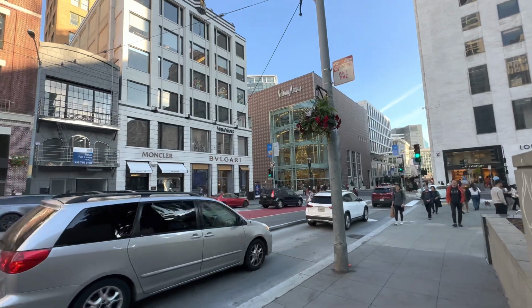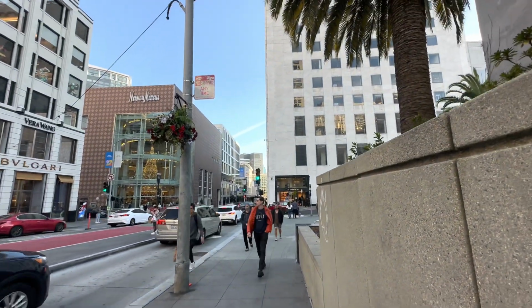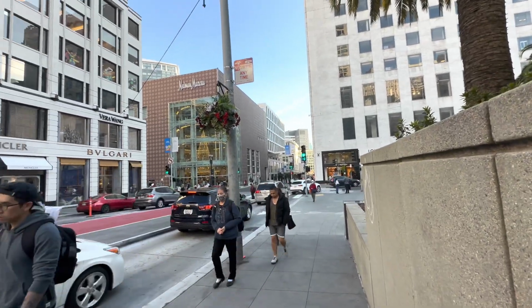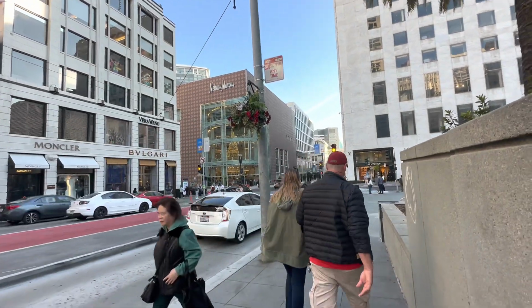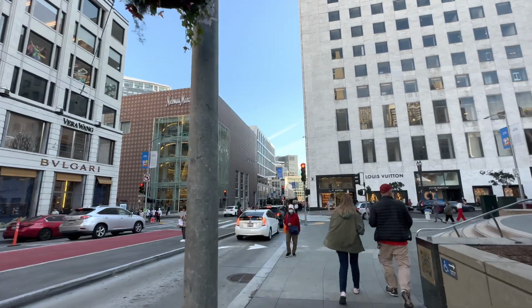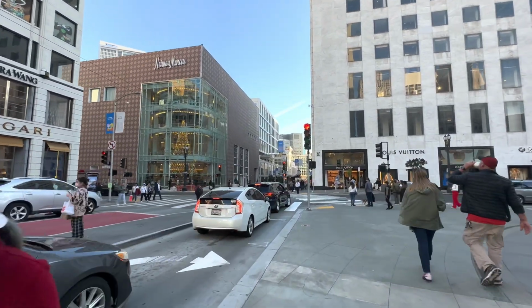I'm standing here on Stockton Street. To my left is Stockton, and ahead of me is Geary. The reason why I'm doing this is because this entrance is a bit harder to find than some of the other ones. Let's go ahead and walk forward. Pumpkin's doing the guiding. We get to the corner.